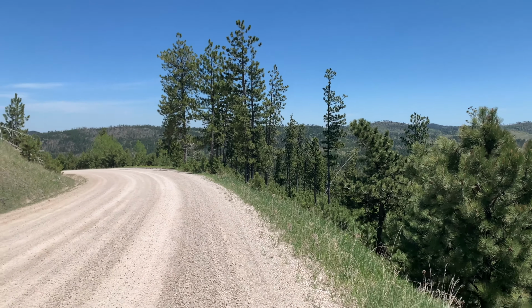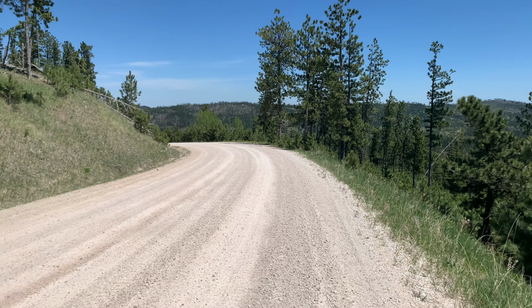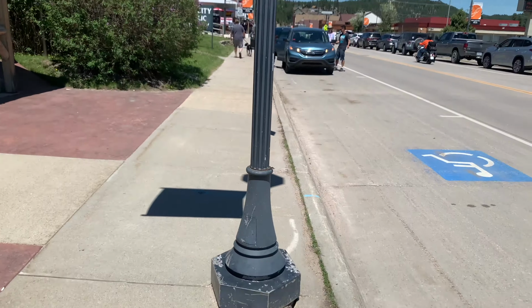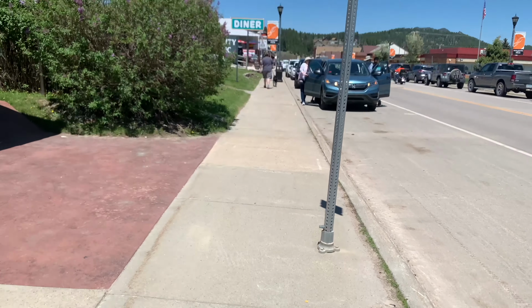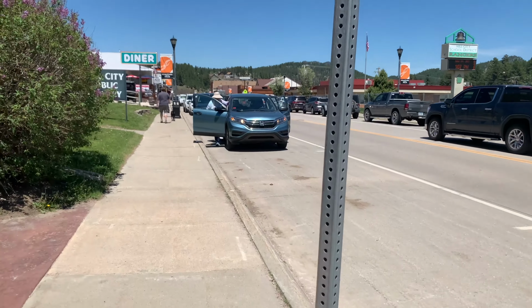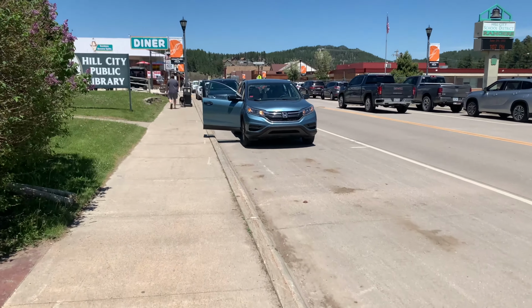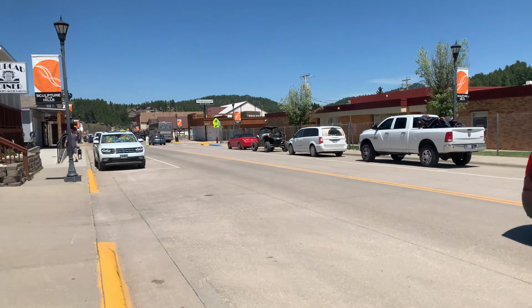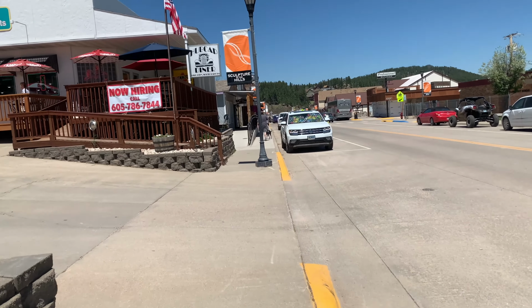This is the road we've been on for about the last 45 minutes. It's a crazy dirt road. So we stopped in this little town. Looks like an old Western town. So Nancy and I are going for a walk, right smack in the middle of Black Hills, South Dakota.